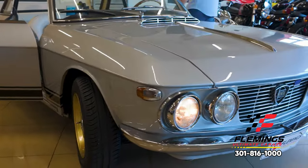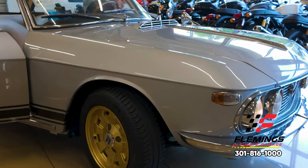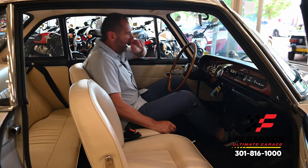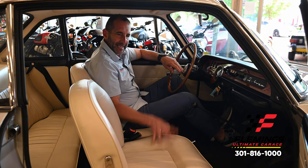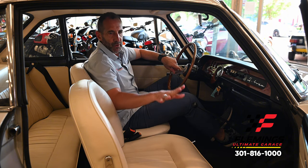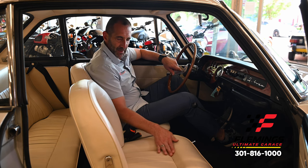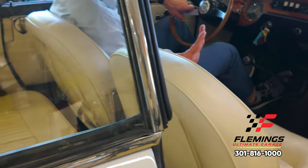But what we care about mostly is the dollar spent on the inside. And so when you get in this car, and let's get in here and talk about that. When you get in this car, you're getting everything that you got outside, you're getting inside. All beautifully restored, all new interior from foams inside here. Otherwise, you wouldn't get this curve in these seats. Look at this Italian interior. It's just a beautiful interior.